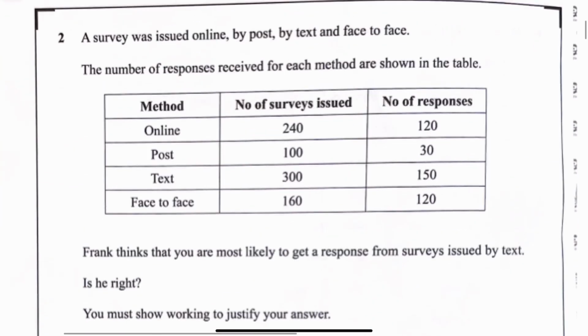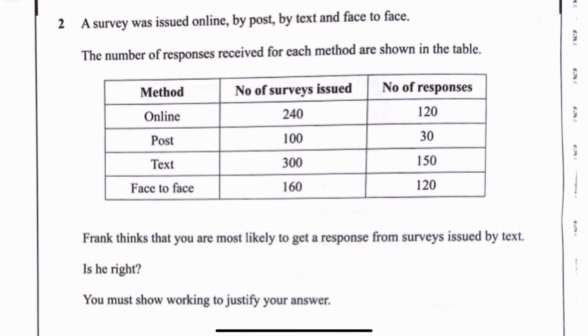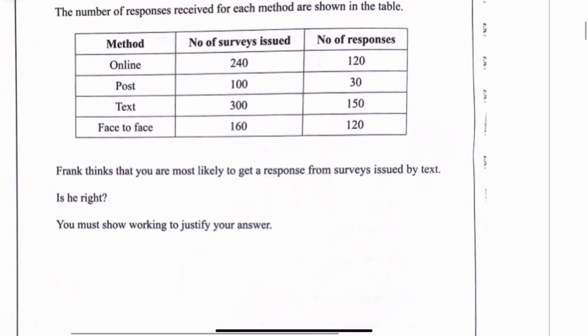Okay, question 2 says a survey was issued online, by post, by text, and face-to-face. The number of responses received for each method are shown in the table. Frank thinks that you are most likely to get a response from surveys issued by text. So he thinks this one here is the best one. So we're going to look and see if he's correct. So what we're going to do is look at the fraction of responses and then convert that to decimals. It's just easier to compare.